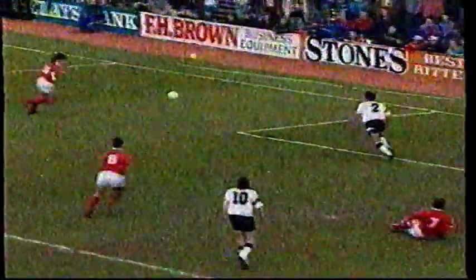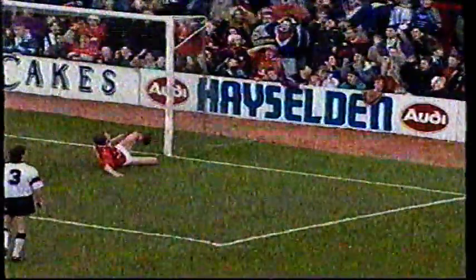Well, you wouldn't believe this, would you? Robinson's ball across, and it's flicked on here with David Curry coming in and slamming it across, and Rammell got a boot to it, but he couldn't find the net.